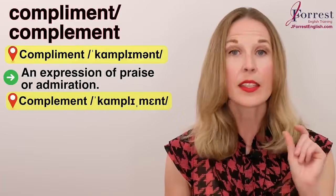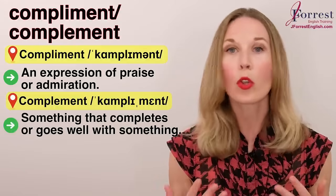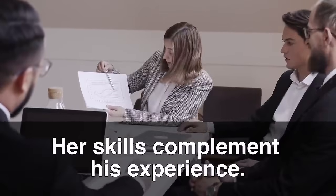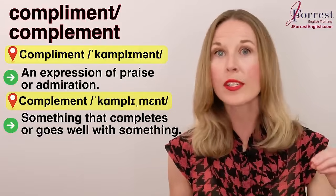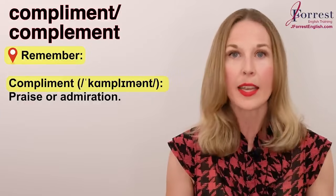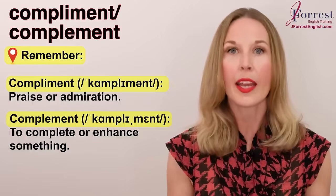Now, complement, the same pronunciation, but different spelling. Notice the ending has that E. Complement is a verb. It's something that completes or goes well with something else. For example, ice cream perfectly complements apple pie. Or her skills complement his experience. So he has a specific set of experience and her skills match perfectly with that. Her skills complement his experience. So remember, the pronunciation is the same, but compliment as a noun is praise or admiration, and to complement as a verb, spelled with the E at the end, is to complete or enhance something.